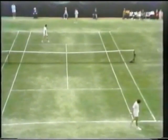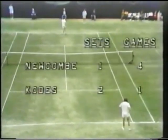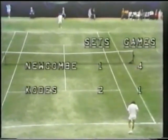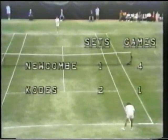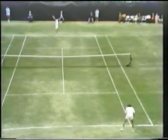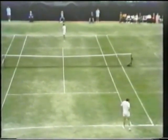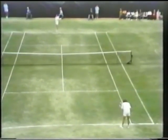Jack Kramer once again with Tony Trabert. This is the fourth set of the U.S. singles, the Open Championship here. Jan Kodes is ahead 2-1. Johnny Newcombe has pulled himself back, and it's 1-4 now. Kodes to serve to Newcombe. First one's a fault. It's one service break here in the fourth set.